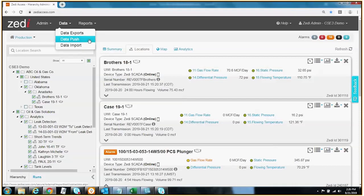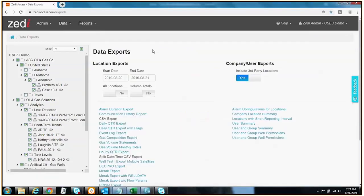We also have data push. So data push is a system that we provide that can send out your production data into a third-party software. So whether that be another accounting software or another production software, we can create a data push that automatically will send that out anywhere from once a week to once an hour, depending on what is needed by the company itself. Finally, we have data exports.